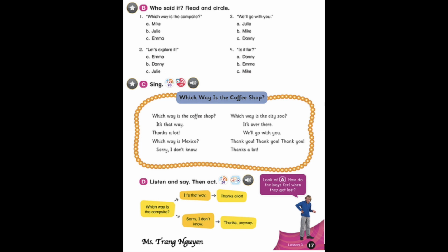Which way is the coffee shop? It's that way, thanks a lot. Which way is Mexico? Sorry, I don't know. Which way is the city zoo? It's over there, we'll go with you. Thank you, thank you, thank you. Thanks a lot.